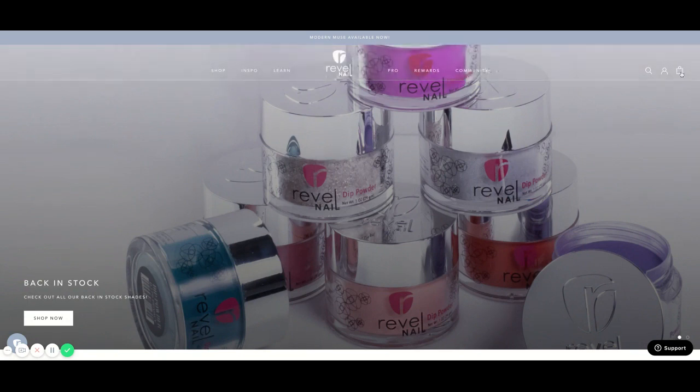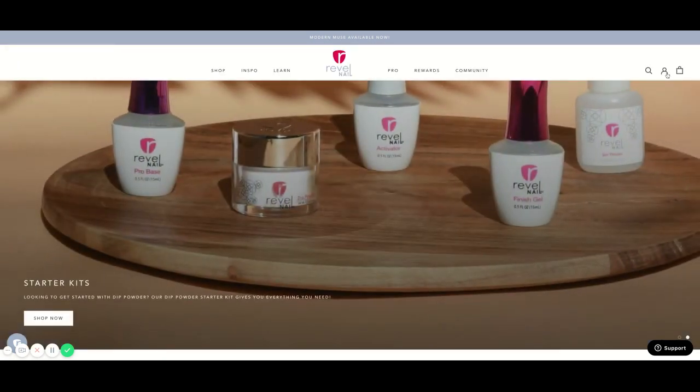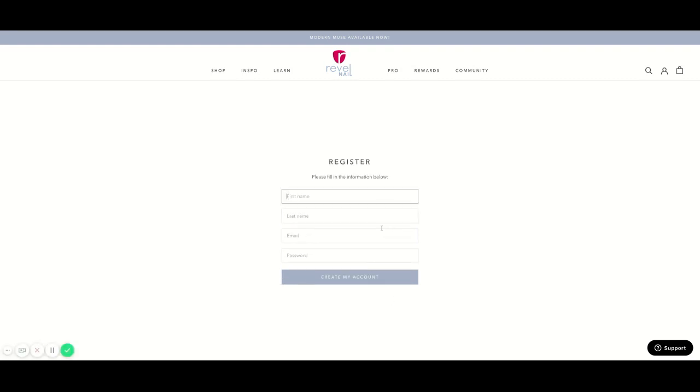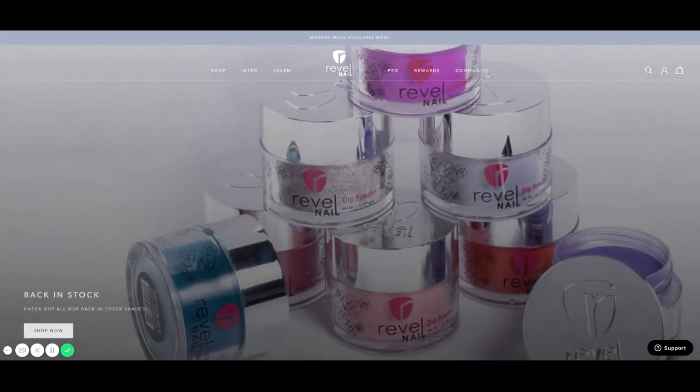On the home page of our website, navigate to the top right of your screen and click on the person icon. From here, click on the Create One button and enter your information. Once you've entered in your name, email address, and password, confirm your information and hit Create My Account. You are now officially a Revel Rewards member.